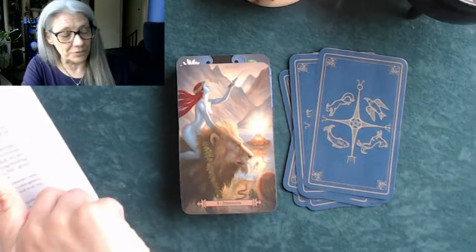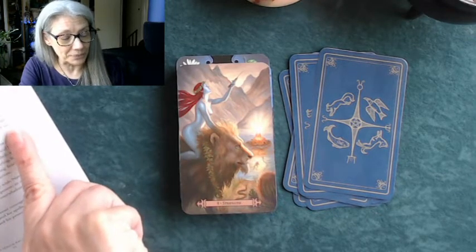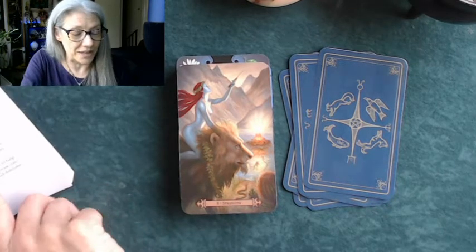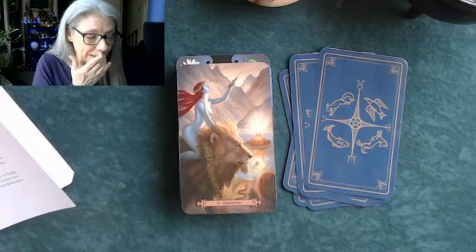Within each of us lies tremendous strength and animal instinct coupled with a higher consciousness. When these forces unite, we become unstoppable. The Strength card urges us to feed our passions and face our fears and to use that energy to propel us toward achieving our grandest dreams and greatest desires. Then we have divinatory meanings.